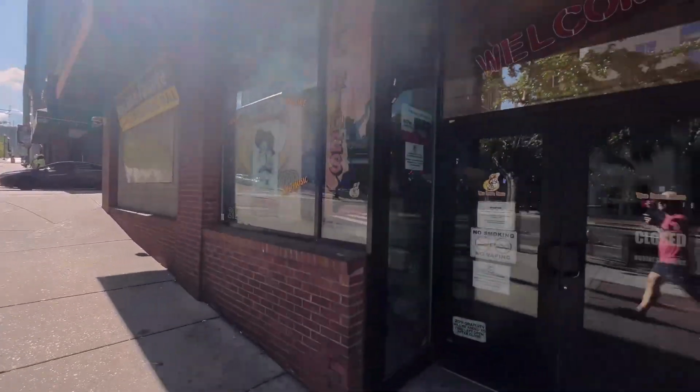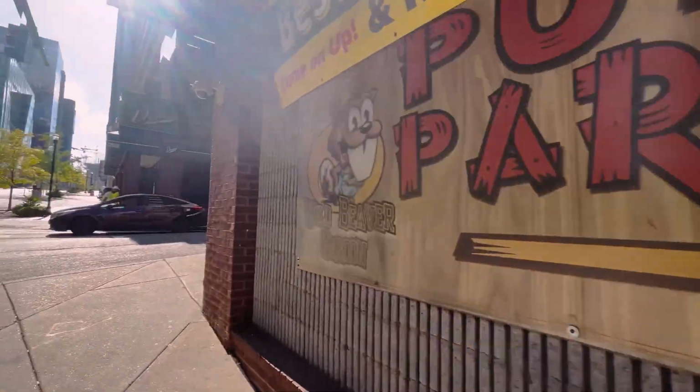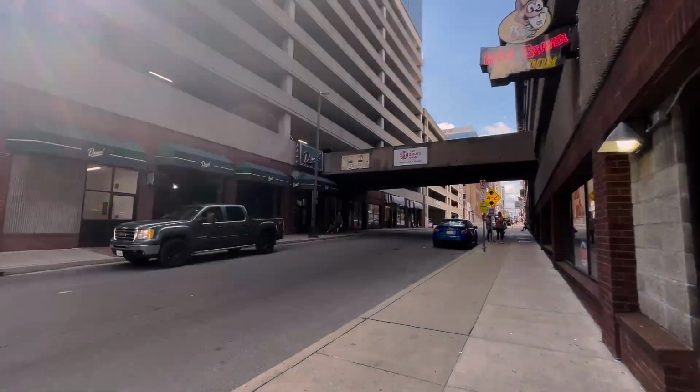This is a local favorite right here. That's the Wild Beaver Saloon. Great stuff. Good place to ride a mechanical bull as well.